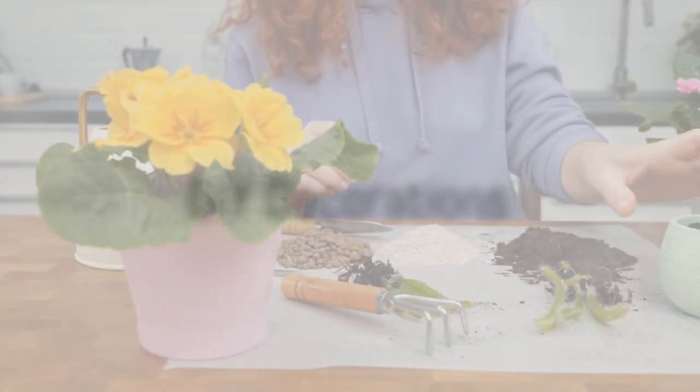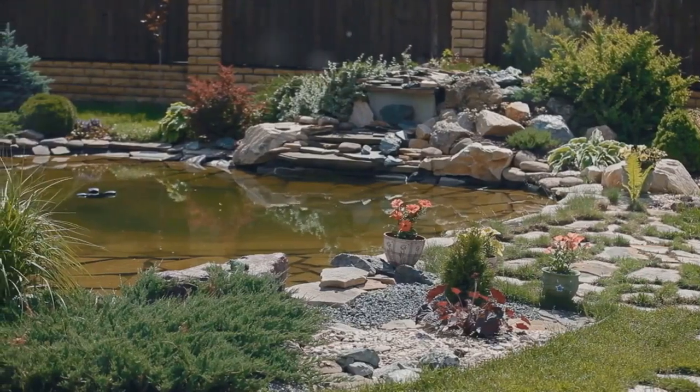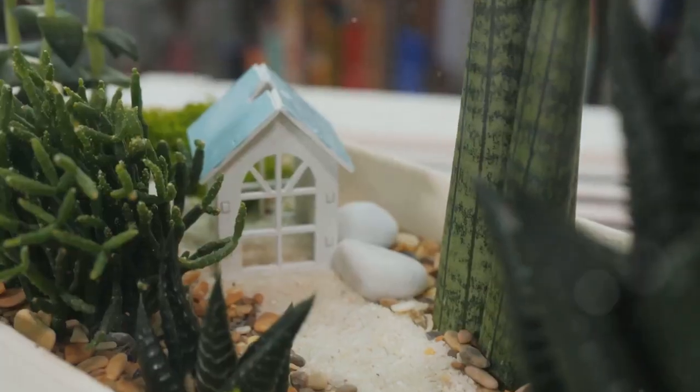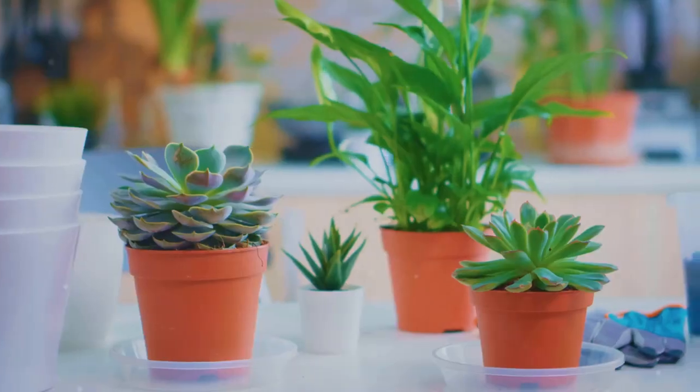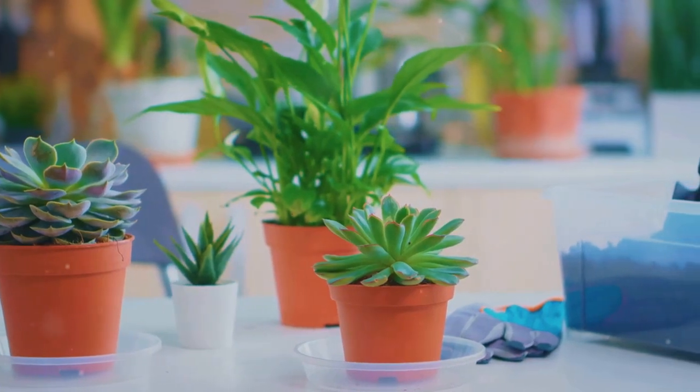Who says you need to buy expensive decorations to beautify your garden? Get creative with DIY projects. Painted rocks can add a splash of color, homemade bird feeders invite chirping friends, or create a whimsical fairy garden. With a little creativity, you can turn everyday items into beautiful garden decorations.